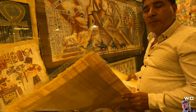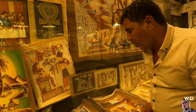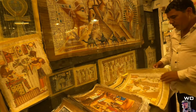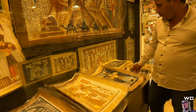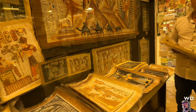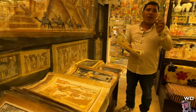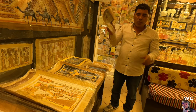How much do you sell them for? Because this real papyrus, this 1,200. Egyptian, eh? Egyptian. Okay. This one here, that's $20. $20, wow. That's one here. So what do you do, you frame them? Yeah, you can frame it. Yeah, of course. Wow, okay. But you make a glass 2 milli frame. That's $5. Okay. This is real, not banana.